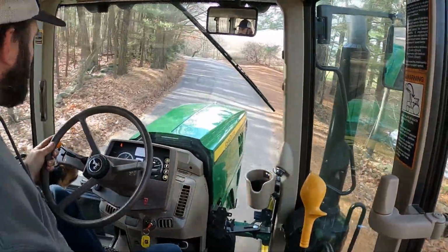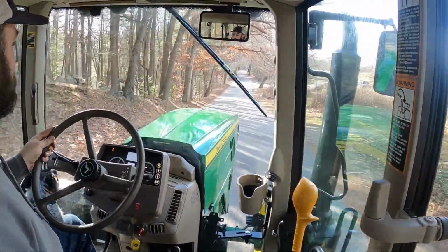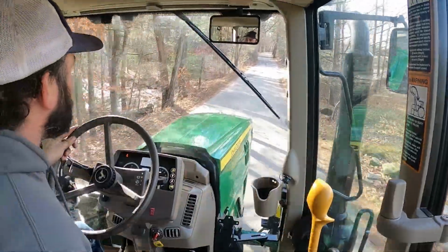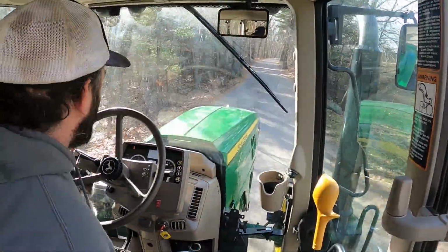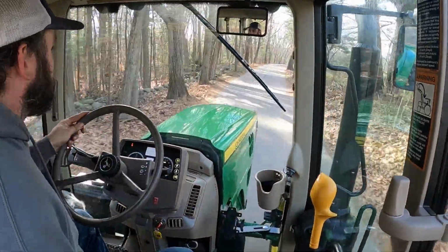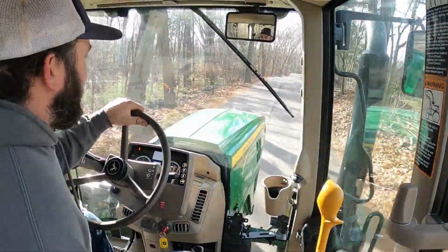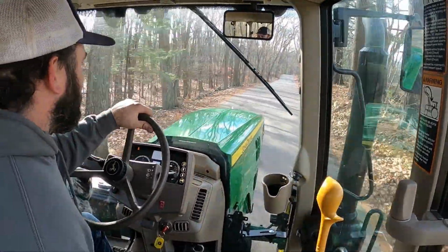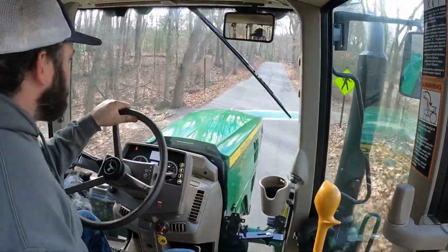Now we got E-range, which is cool. So 26.6 miles an hour. That extra 7 miles an hour is a world of difference.